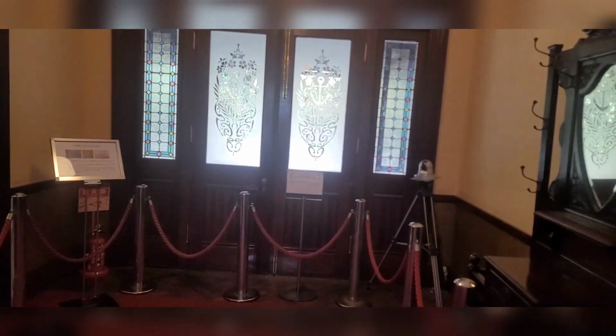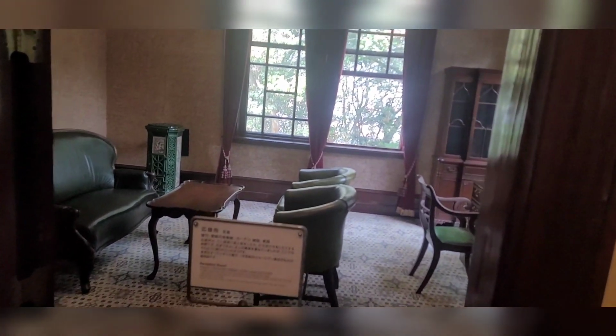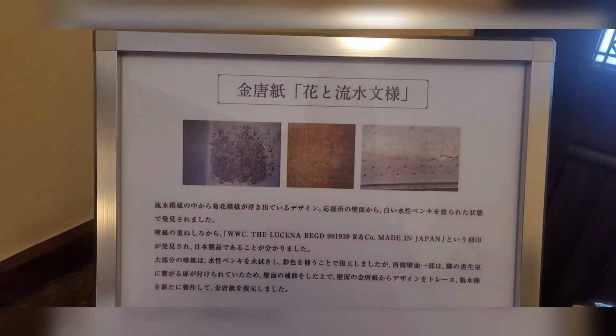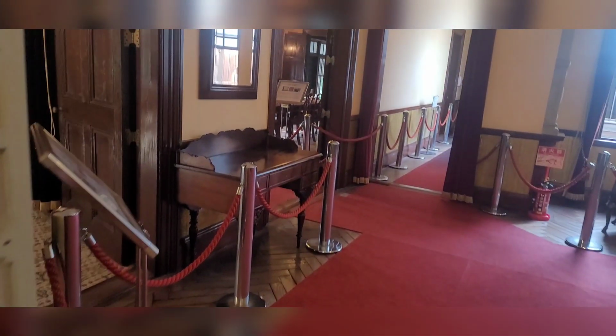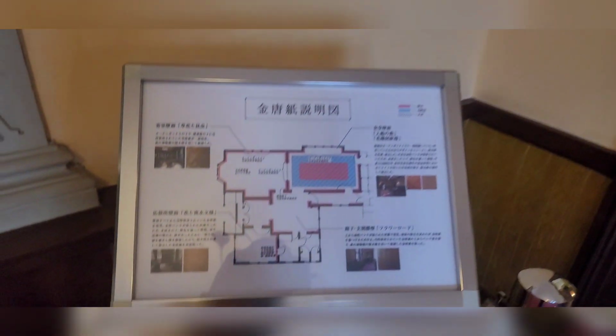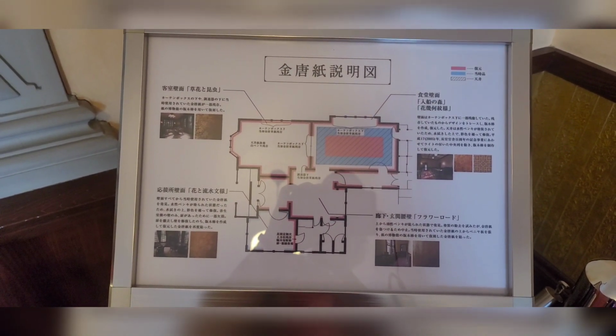So this is the front door. When I first walked up, that's what we saw. And this is a place to do work. More about the walls. That's sticking up.